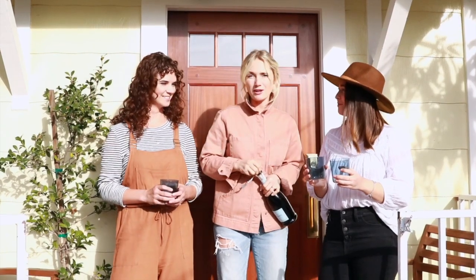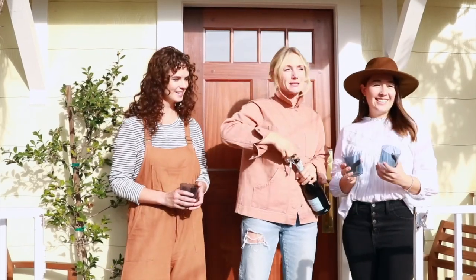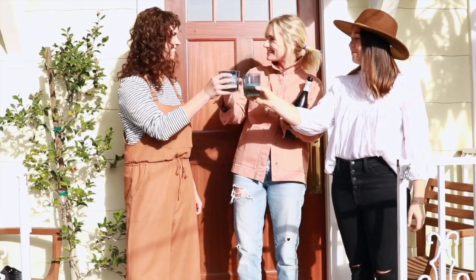Today is the big reveal of Sarah's house that Belinda designed. Behind this door, but we need some champagne to celebrate. September. Woo! Cheers! Cheers!